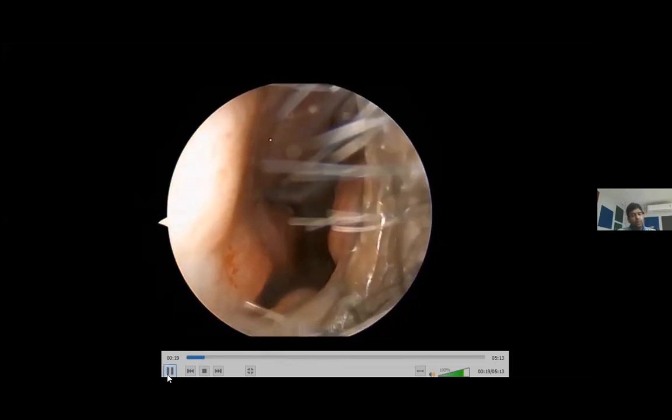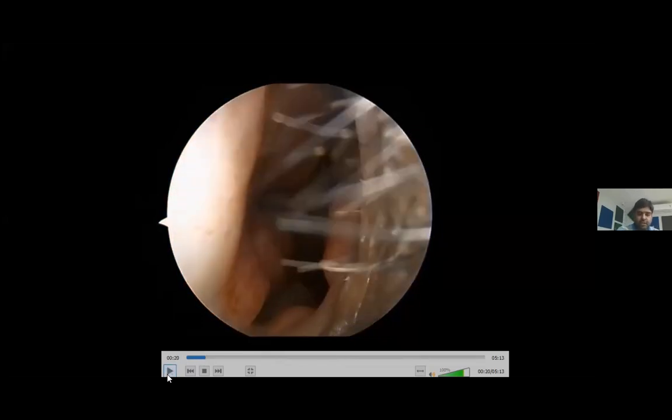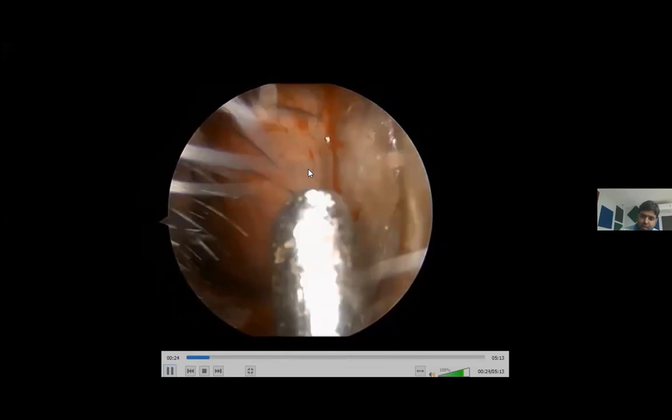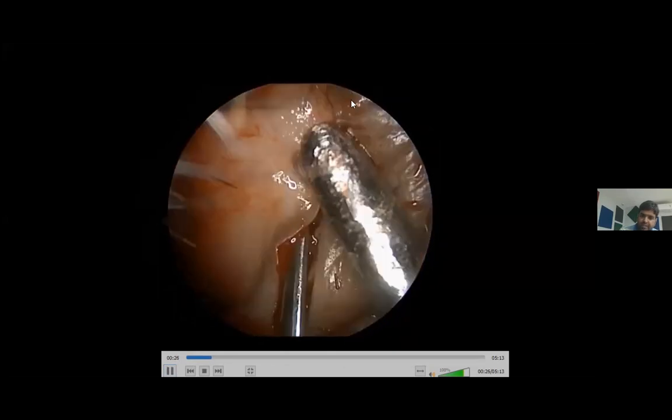Coming to the video, we have already finished infiltration at the junction of the septum and the floor of the nasal cavity, anterior to the mucocutaneous junction, which is this place. That's why we can see blanching all over this area. This is the incision which is given anterior to the mucocutaneous junction. This is the mucocutaneous junction and it is given anteriorly.